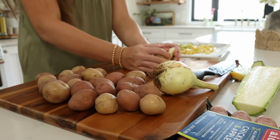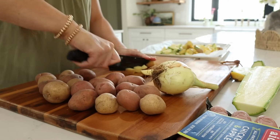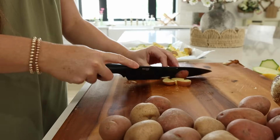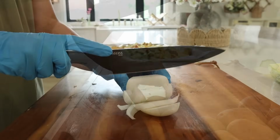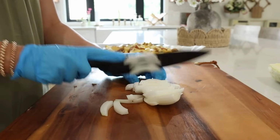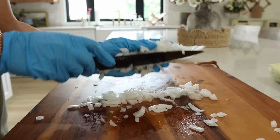They also grow a ton of tomatoes, so I know I'll be getting some of those soon, and I would love to make some homemade salsa, so maybe I'll do that in a video very soon. But it's just so fun to use the foods that are in season. They are just so much more fresh, and it just tastes that much better whenever they are homegrown.